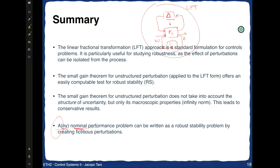The catch, and this is very important because it's what's going to happen in the next hour, is that, as we said at the very beginning, the small gain theorem doesn't take into account phase. It's very conservative, okay? So especially when we're studying robustness, you're designing a controller such that you want it to be stable under uncertainty. Of course, it's good to be safe. You don't want things to blow up.